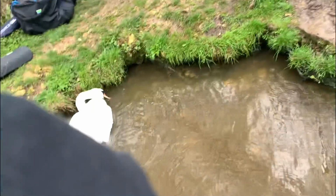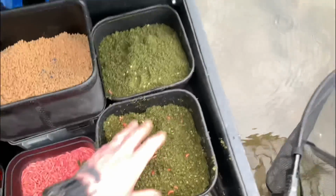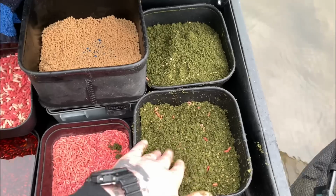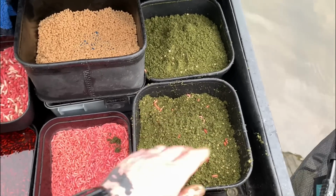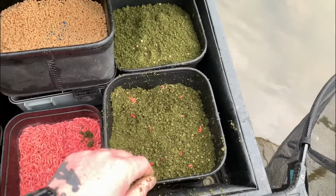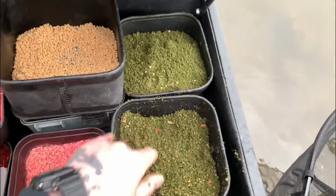I've got a swan behind me. What I don't want is to absolutely fill it with particles straight away. The ground bait alone, and I've tried this plenty of times, just by feeding ground bait and just with a hook bait on and feeding no particles whatsoever, just on a tester session, I get fish in my swim just off that ground bait mix. So I'm going to put a few particles in there, and I mean a few, hardly any.